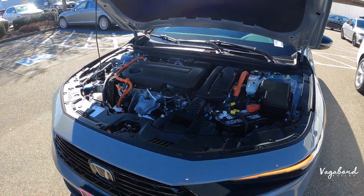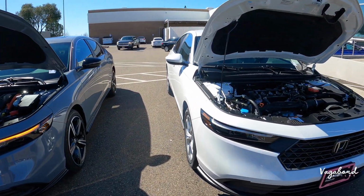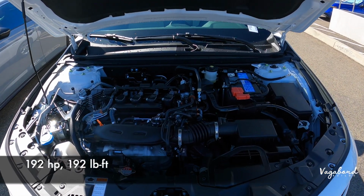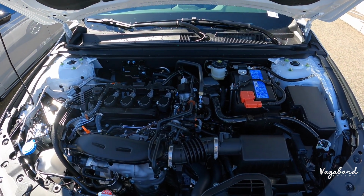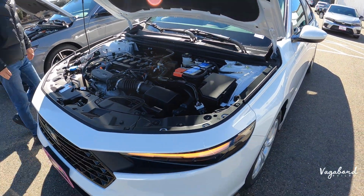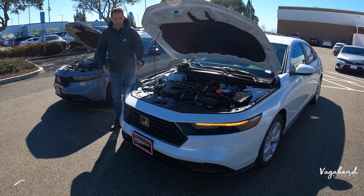Now, if we shoot over to the LX model, which is in that white color, this comes with a 1.5 liter direct injection turbocharged 4-cylinder, pushing 192 horsepower, 192 foot-pounds of torque, CVT transmission, MPG 29 city, 37 highway, and a 32 combined. Now, I know I'm gonna get questions of what drivetrain or engine would I go with.